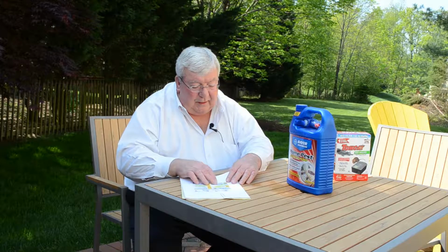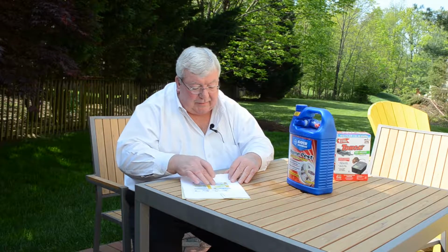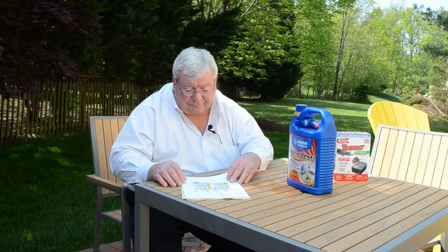A perimeter treatment means that we're going to be using the product against or near the foundation. This is registered for structural use only. This is not an ag or turf and ornamental product. So it has to be used in or on or near a structure to control structural pests only. It also gives me the active ingredients and the percentages.